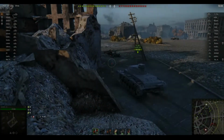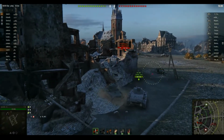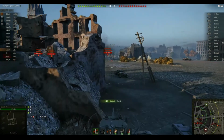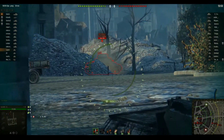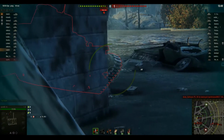This Panzer III-4 is actually... He's in my way. I think he's deliberately trying to push me away or just get him into my path. I don't know why, but some players are that way.